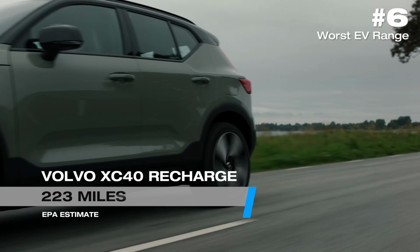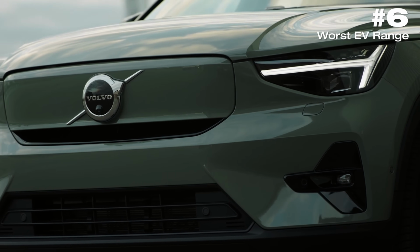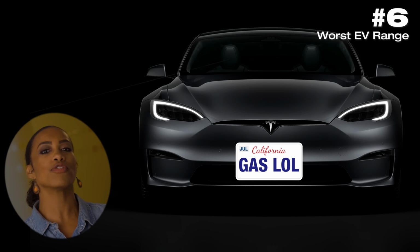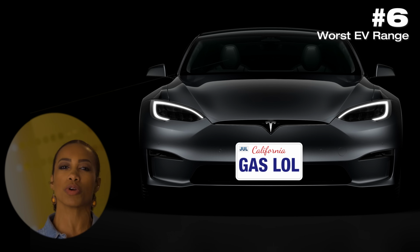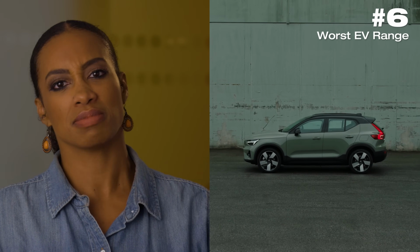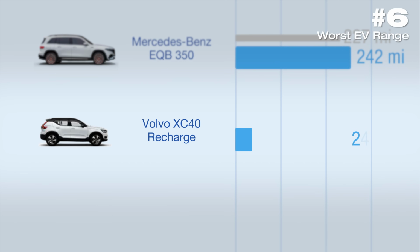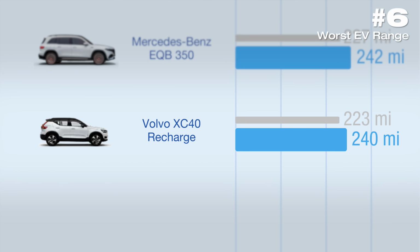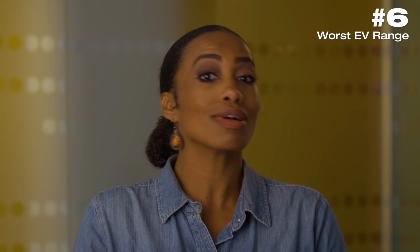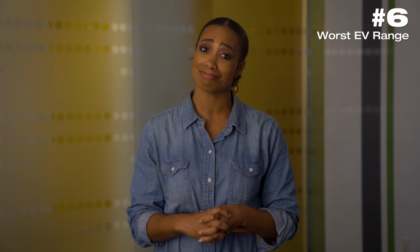Next on our list, it's the Volvo XC40 Recharge. It's Volvo's first stab at an electric SUV, so basically, if you want to go electric and not shout out to the world that you're doing it, then yeah, go with the XC40. It's a good way to go. But if you want to go long distance, we were only able to squeeze 240 miles out of it. The EPA, 223. So we're trying to get you as much as we can here. But like they say, sometimes your best just ain't good enough.